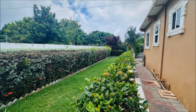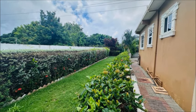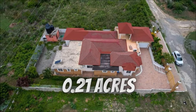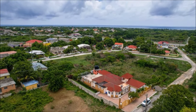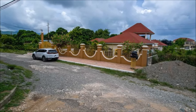Outside, the manicured lawn is adorned with beautiful flowers and shrubs. The land area is approximately 0.21 acres, with the charm of a country setting and the convenience of being near Kingston. This property offers the best of both worlds.